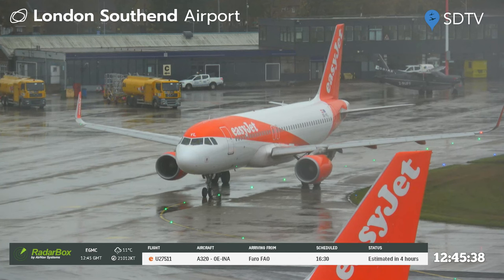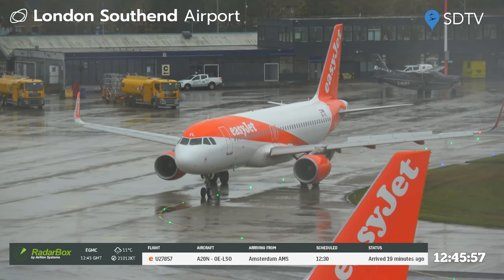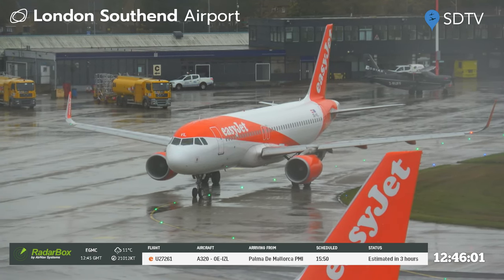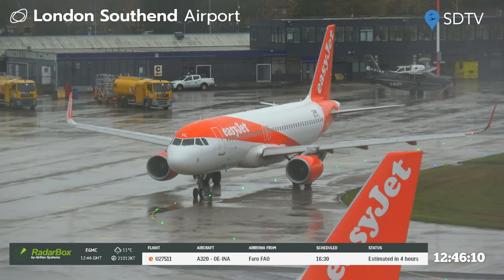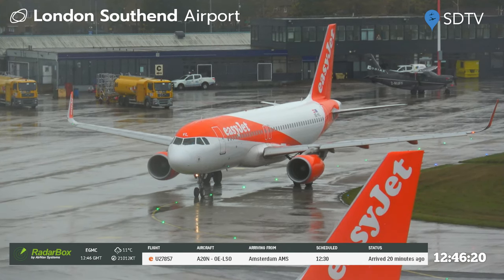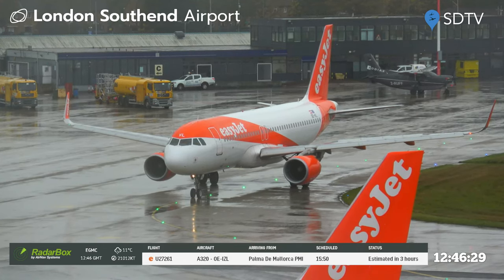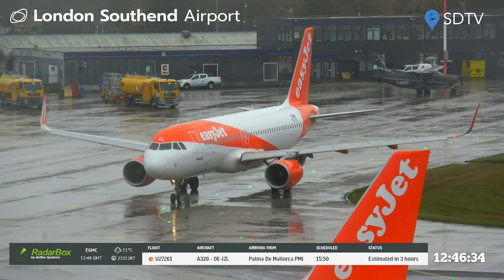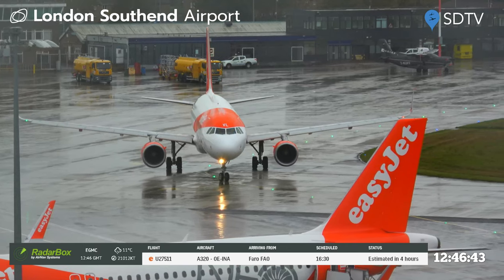There we go, tow completely disconnected. The aircraft will be taxiing right past us in front here and then departing runway 23 on its flight over to Paris. Stephen Curl. And here she goes. First flight from Southend over to Paris. A wonderful, wonderful moment for the airport.